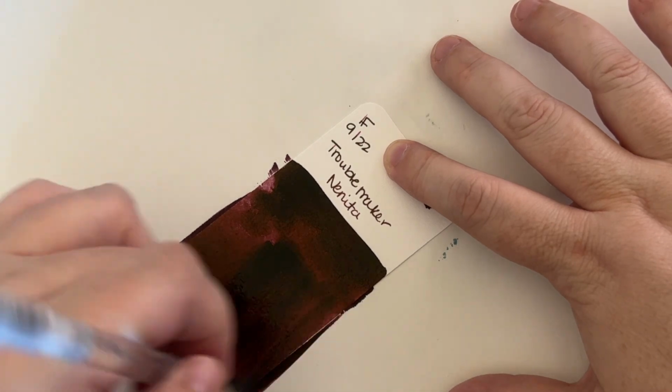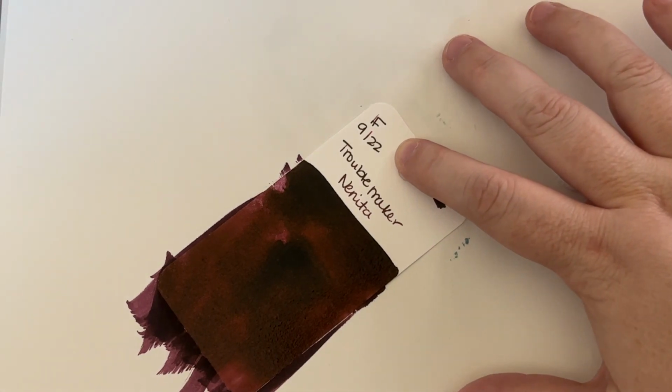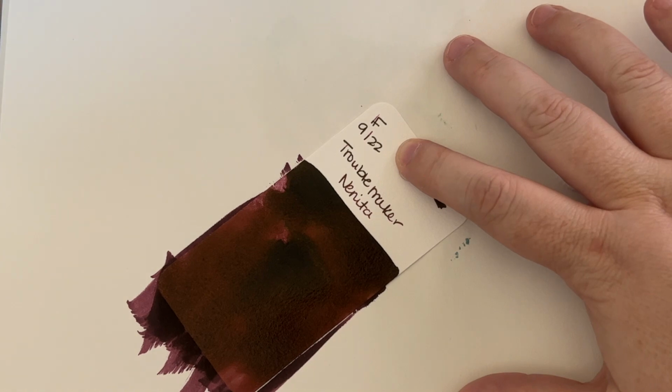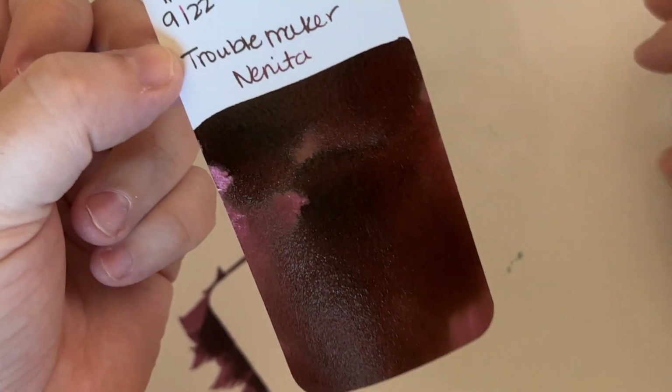I can't tell if the ink is dry or if it's just my paintbrush, because a lot of applications are pretty dry when I use these smaller, shorter brushes. But that's very, very beautiful. Okay, I like how it looks on this paper here.